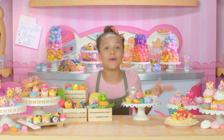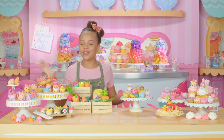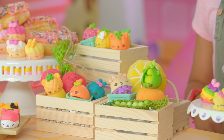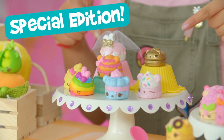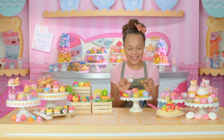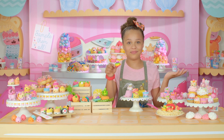Or you could collect them by food type. I love donuts, so I'm collecting all the donut Nums. Look at these cute little vegetables. Some kids don't like their vegetables, but how could you resist these cuties? You could even collect by special edition. Mr. and Mrs. Icing. Lastly, Rainbow Pop. I mean, the name says it all.